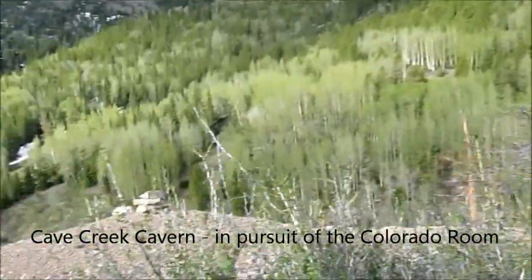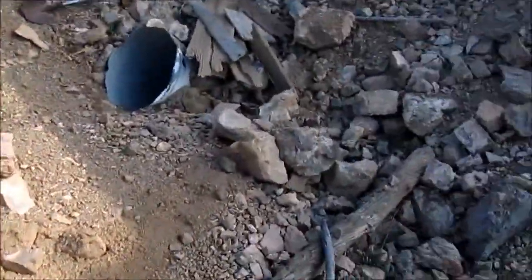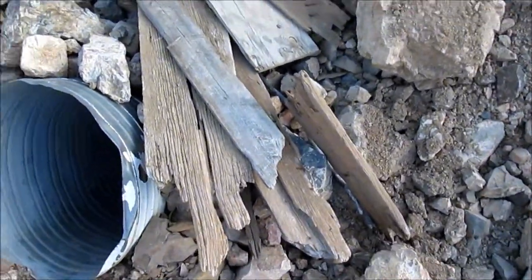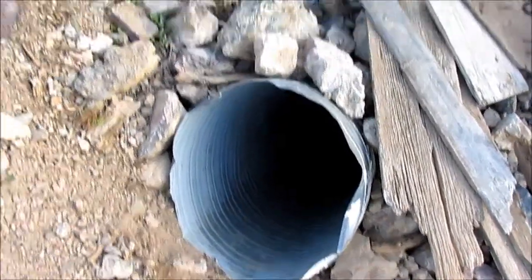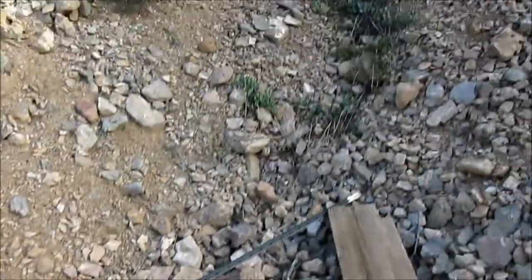Alright, so I'm here at 11,000 feet elevation, and I am pleased to announce that I have found the entrance to Cave Creek Cavern. Now all these wood pilings here were actually covering the culvert here, so obviously the last person who was here didn't want anybody to find it. There's even a shovel too.